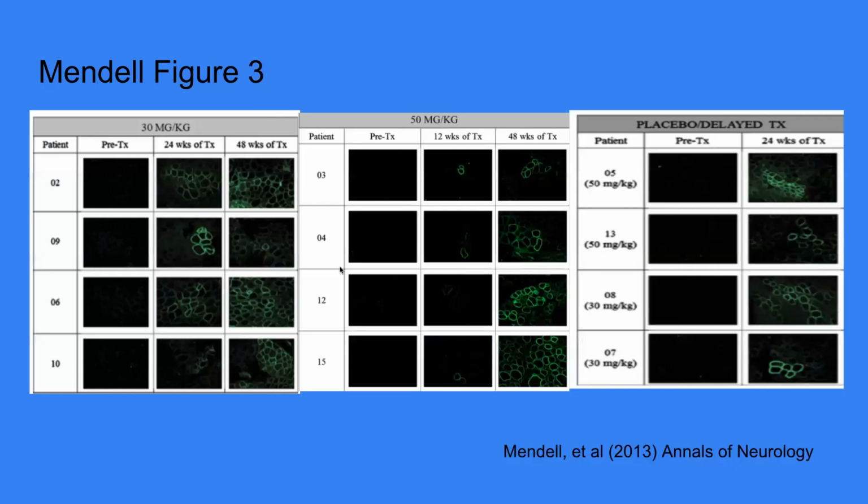And here you'll see three figures displaying the immunostaining results for the 30 milligram per kilogram group, 50 milligram per kilogram group, and the placebo group. At the start, you'll see there was little expression or no expression before the treatment began. Also here, you'll see it's each patient's results out of the 12 kids. At 24 weeks, there appears to be some glowing cells, meaning an increase in positive fibers. At 48 weeks, there appears to be a lot here, a lot of glowing cells.